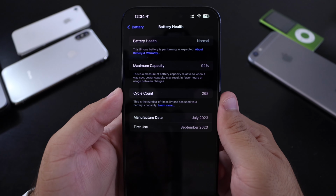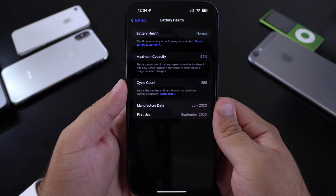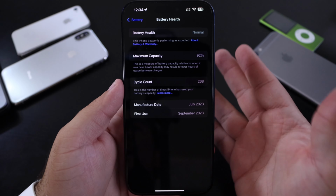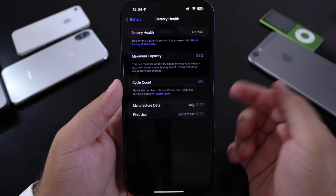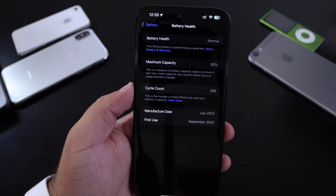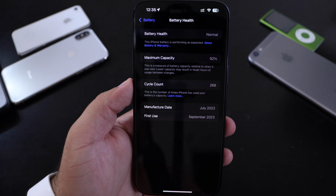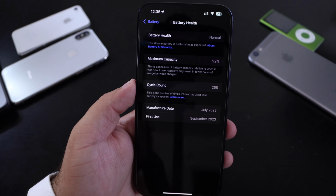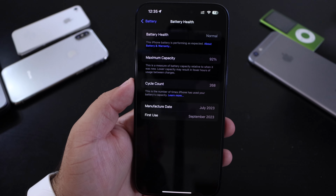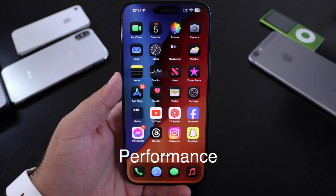Apple does say typically you can charge this about 1,000 cycles until you get to 80%. So depending on how many times you are constantly charging it, Apple does say that the original battery was designed to retain 80% capacity at 1,000 cycles under ideal conditions. Actual battery performance depends on a number of variables, including how iPhone is used and charged regularly. So performance pretty good so far.